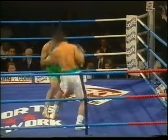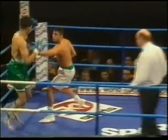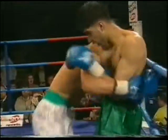Khaliq, southpaw for the moment. Just only confused himself there because he got caught with that right hand by Takaloo. Now these are good shots here from Takaloo. He's finishing the round very well, Takaloo.